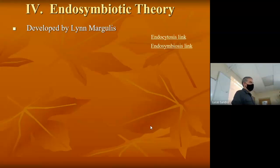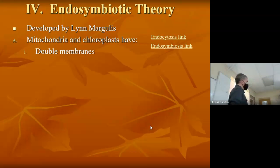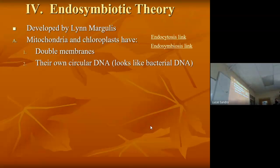Margulis observes the weird things about mitochondria and chloroplasts, the double membranes, the DNA. And also she observes it's not like your DNA or my DNA. It really looks like bacterial DNA. It's circular. It's a loop of DNA that in a bacterium we call a plasmid. And in fact, now that we know how to sequence DNA, it has been supported that mitochondrial DNA is basically bacterial DNA, directly related to ancient bacterial DNA.